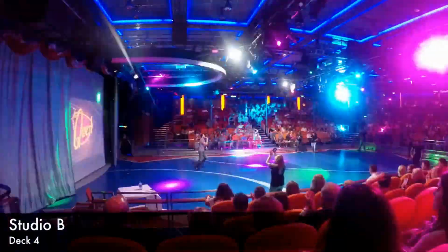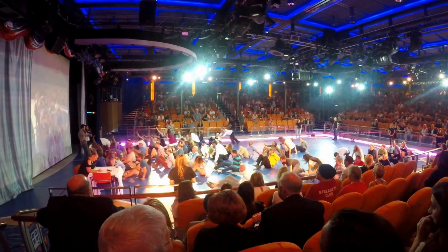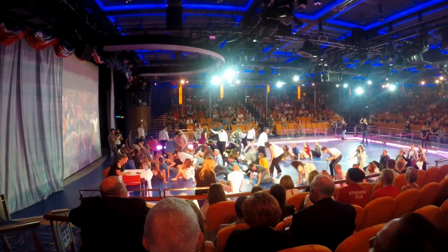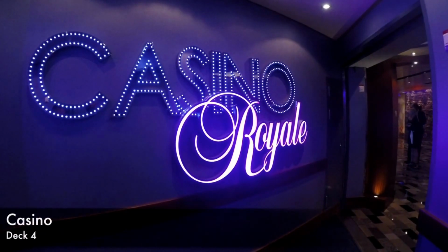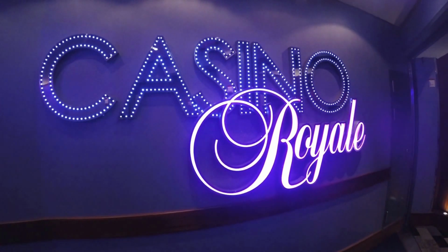This is Studio B, which in the daytime is an ice rink, in the evening it becomes a stage. This is actually Royal Caribbean's signature game show called Quest. It's always a must-see on whatever cruise you go on, and of course then you've got the casino as well.